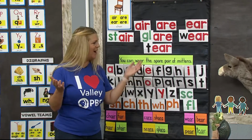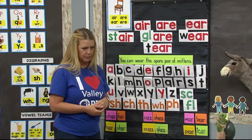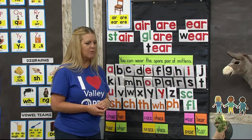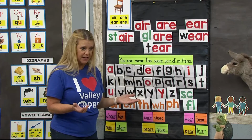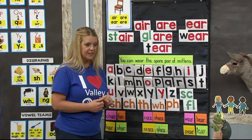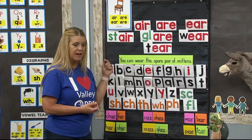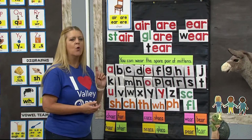How would we know how to read this word when we're reading? What would we need to do? Ooh, I know. Ricky talks about it all the time. We need to have context clues, a whole sentence that could tell us what it is that we're trying to read. You are right. You have to pay attention to what you're reading. Because reading is supposed to make sense, right? If it doesn't make sense, then we need to go back and reread so that we can try a different sound. So we have to really be thinking about what the words we're reading say, and if it doesn't make sense, we need to go back and check again. Right?